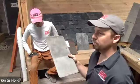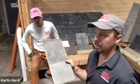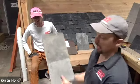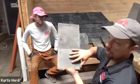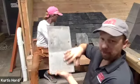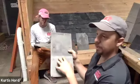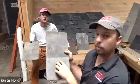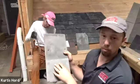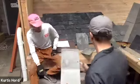But generally, we see them last 70 to 80 years, maybe 90, but they probably should have been replaced in the last 20 years. And what you'll find is, and this isn't a good example of it because this piece is still in really good shape, but they just start to kind of shale and fall apart and disintegrate. And that's all due to it not being as hard of a slate from the beginning. And it's just taken on more moisture over the years, and so it's broken the material down.